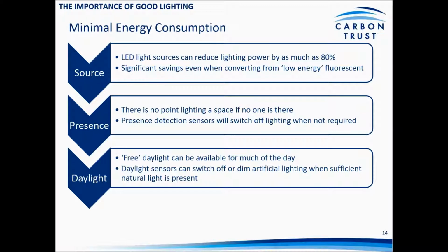Essentially you're wanting to reduce the amount of energy required in your lighting at the source. In addition to that, there's no point in lighting a space if there's nobody there. So the use of presence detection can ensure that lighting's switched off when it's not required, when there's nobody in the space. As well as that, if you have good available natural light from roof lights or from windows, that free daylight can be taken advantage of, and the artificial lighting can dim back or switch off based on sensor controls. And that again can minimize your energy costs on lighting.